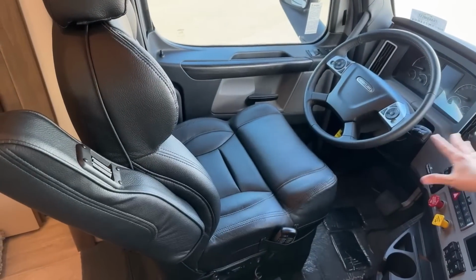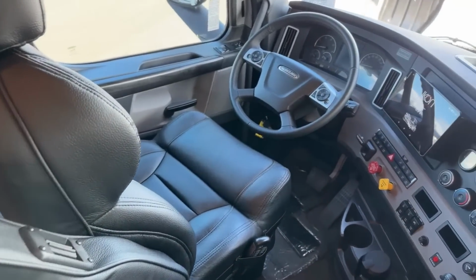We are going to do a little bit more of the cockpit control, but we'll do it after we've come around from the outside.